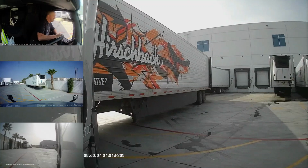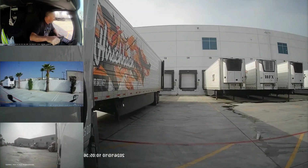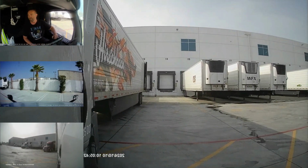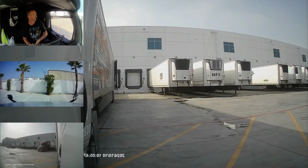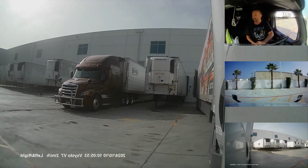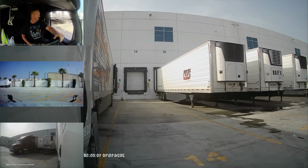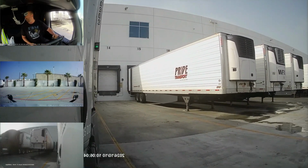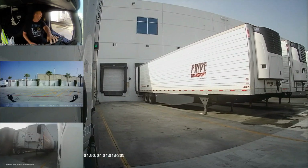Might be a little late chasing the trailer, but that's all right. The most important thing is get the tandems where I need them first, and the trailer pointed in the right direction as well. Don't worry about the tractor until the trailer is in there safely first. So I don't have any qualms at all with having to do these kind of pull-ups right here, because a lot of times I do it on purpose. Shit, I'm too far to the left still. Actually, it might be all right there. Yeah, I'm perfect right there, okay.